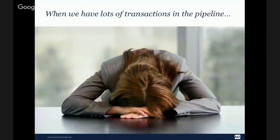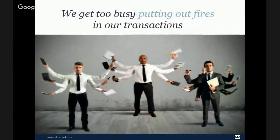So here's the problem for all of us: when we have a lot of transactions in the pipeline, and how many is a lot really depends upon what you as an individual can balance, whether you're working on your own or with a team, we get totally busy putting out fires in our transactions. Like one of the agents in my office right now, he's got 2 appraisals that didn't come in at the value that was negotiated. So he's got that problem. He's got a request for repairs on a property.